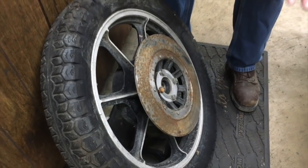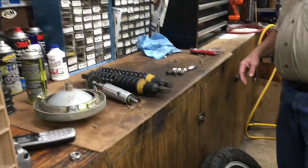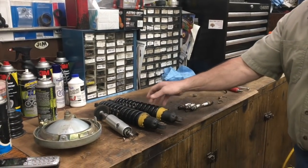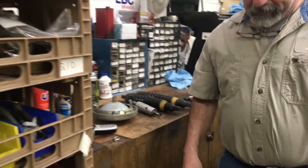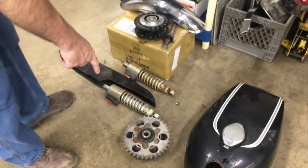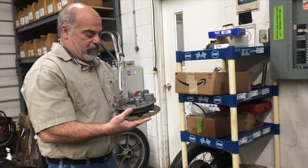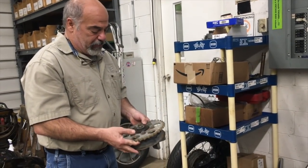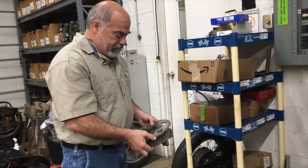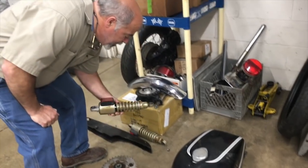Now when these guys put this together, they had access to a lot of parts. These are the shocks we're going to put on it. I think these are old S&Ws, I'm not sure. We took them off a bike we restored a long time ago. Then if we come over here, we have the sprocket carrier, and we believe this is also Z1R. We'll let you know on that, but I believe it's a Z1R because it's 630 chain. It's got an aluminum sprocket on it, but I don't know what size the Z1R rear sprocket was. I just don't know. And we're going to dumpster these.